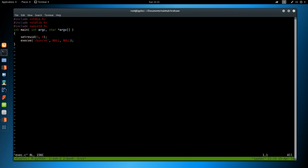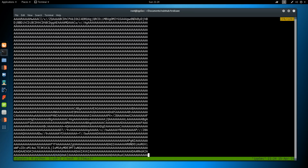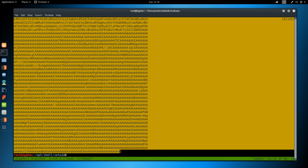If we look at the code, it's just going to do a setuid and then execute sh. So let's compile that. I'm compiling here because we don't have a compiler on, whatchamacallit, Trollcave. It didn't have GCC on it. So we could probably just add the setuid bit to like vi or something and do it that way, but this is just as easy.